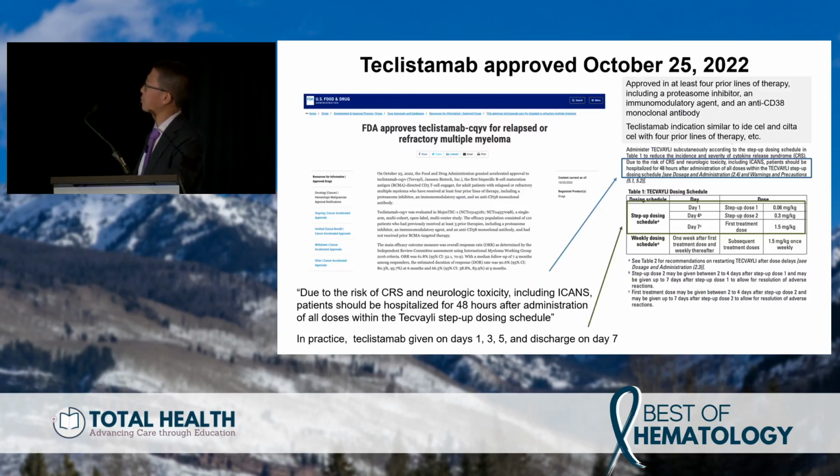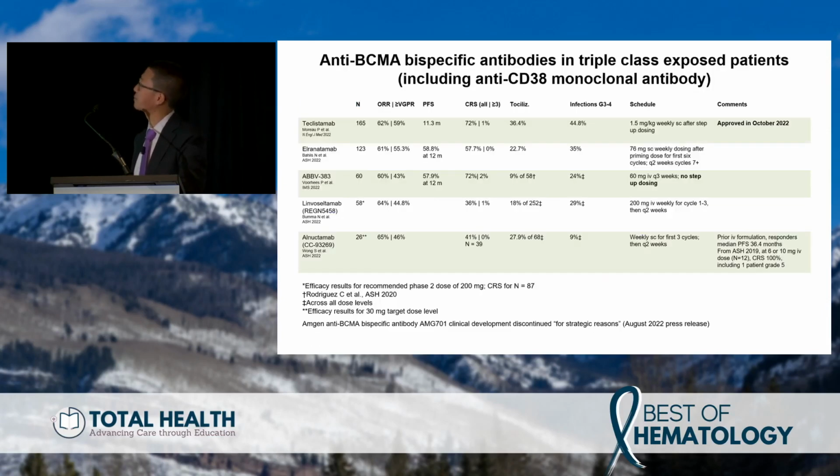And so this was just approved in October. A couple things to point out: because of the risk of CRS and neurotoxicity, patients do have to be hospitalized pretty much during the 2 step-up doses and the first full dose. In clinical practice, because the dosing only has to be 48 hours apart, we give it on days 1, 3, and 5, and if everything goes well, they can be discharged on day 7.